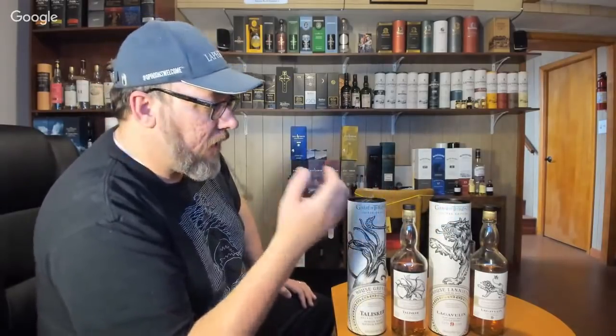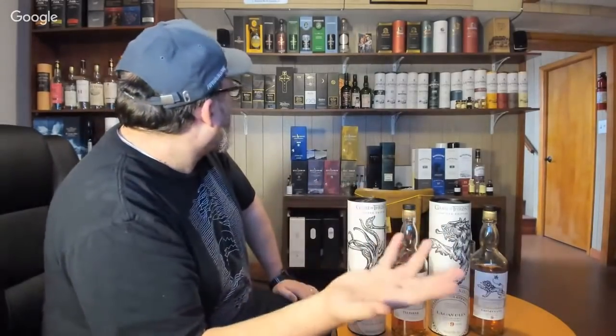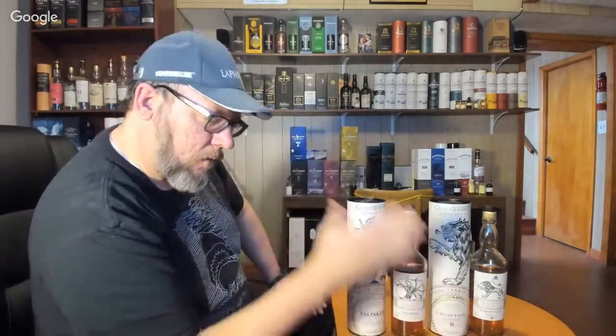Love the Kilkerran 12. That's an easy one. Talisker 10 is probably my favorite Talisker next to the Dark Storm. I think those two are really damn good. Springbank, the 12 Burgundy is one of my favorite scotches of all time. Even the Classic 10 is damn good. The Little Barley wasn't bad. I just have to be in the mood for something that's just so straightforward.